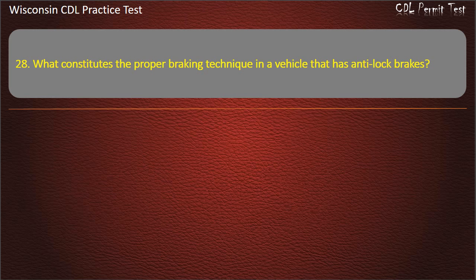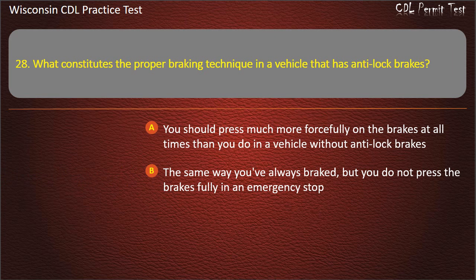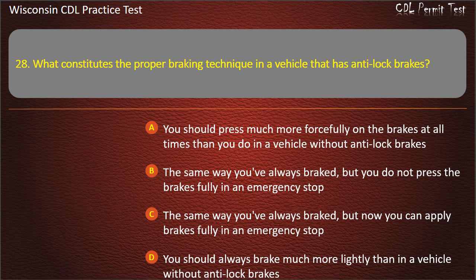Question 28. What constitutes the proper braking technique in a vehicle that has anti-lock brakes? You should press much more forcefully on the brakes at all times than you do in a vehicle without anti-lock brakes. The same way you've always braked, but you do not press the brakes fully in an emergency stop. The same way you've always braked, but now you can apply brakes fully in an emergency stop. You should always brake much more lightly than in a vehicle without anti-lock brakes. Answer. The same way you've always braked, but now you can apply brakes fully in an emergency stop.